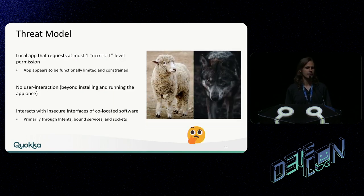So the threat model is a local application that has either zero or one normal level permission. A normal level permission is granted to the application upon installation, and based on that zero or one permission, the application appears limited and constrained. We're not requiring any user interaction beyond installing and running a third-party application once. Once this application is run, it turns to its environment and interacts with insecure interfaces of co-located software on the device, generally through intents, bound services, and sockets.